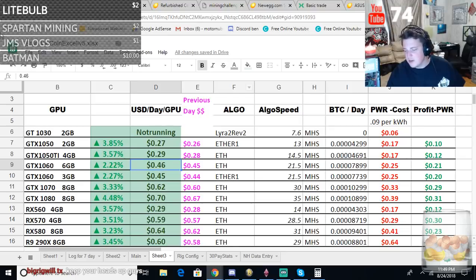Leaving your rig on one thing and one thing only, especially as a hobby miner, it's probably not going to pay off as well as if you do a little bit of jumping around. Yeah.